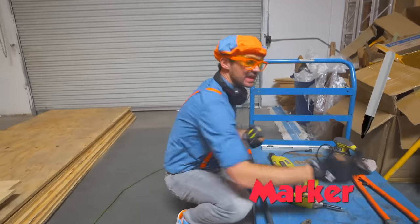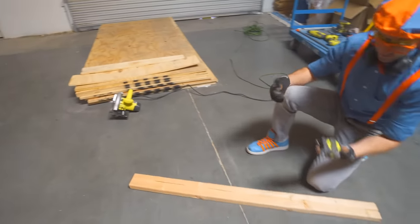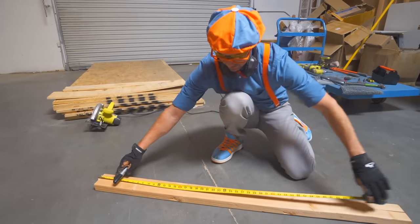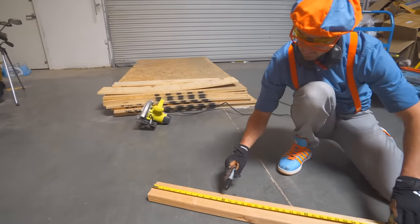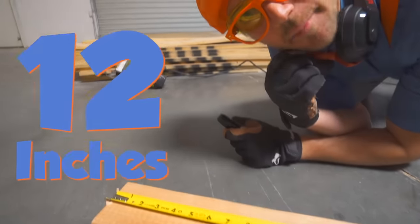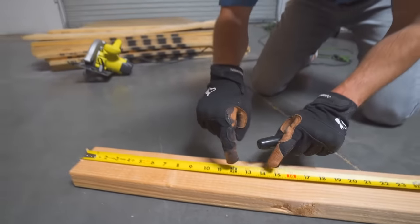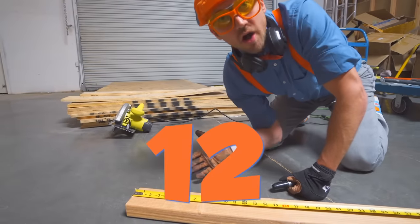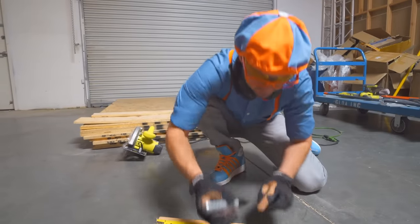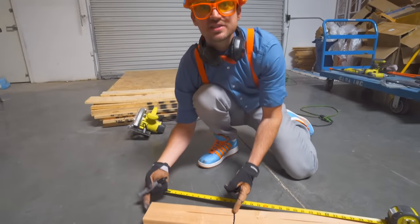Perfect. All right, let's take a marker. You know what that is. And now let's measure. Okay, all right, here we go. So let's measure this piece of wood. Whoa, it's really big. So let's measure it to, I know, 12 inches. Do you see the number 12? Right there, 12. It's 1 after 11 and 1 before 13. Yeah, so let's make a mark. Perfect. And that is 12 inches.